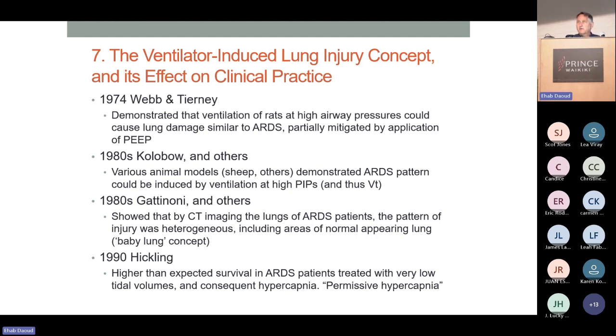In the 1980s, Gattinoni and several others showed by CT scanning that the lungs of ARDS patients were actually heterogeneous. Prior to that, we were assuming that this diffuse pattern we saw on plain AP portable chest x-rays meant that the disease was completely the same throughout, and it wasn't, including some areas of normal appearing lung, for which the term baby lung was coined by Gattinoni.